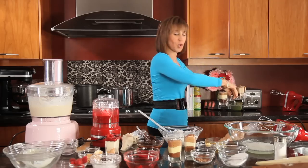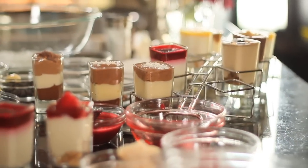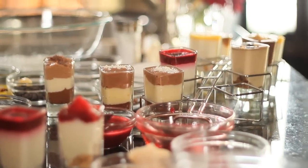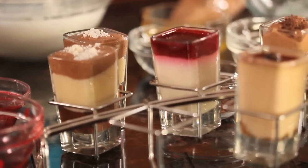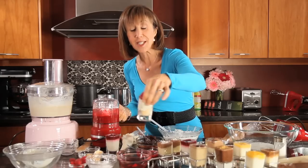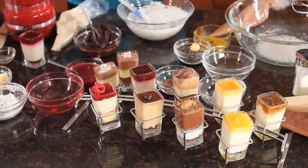Just imagine a great evening party you're throwing at home and you want to show an entire bar of little mini shot glass desserts. This is what I have here, and actually at our restaurant Glow, you can get these to take out, and they're absolutely sensational, a real crowd pleaser.